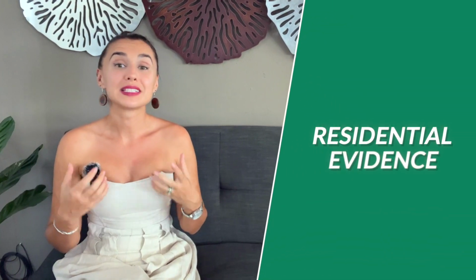Now let's talk about residential evidence. You need to show that you live together through utility bills, lease agreements, or mortgage documents with both names. If you do not have joint documents, you can provide individual documents that show the same address. Remember, the USCIS wants to see that you reside together, and that's a huge part of it. Sometimes couples come to us and they do not reside together at the moment, but they plan on living together at some point in the future.